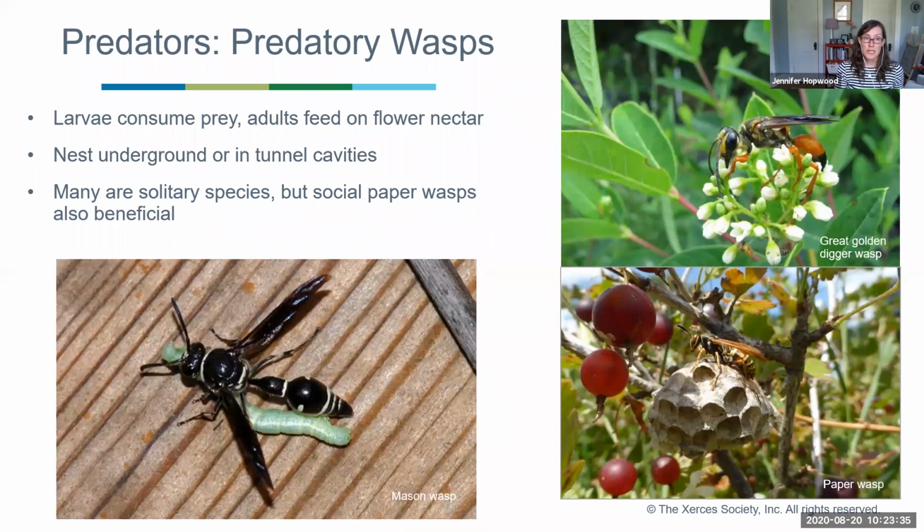And so they'll build a nest either underground or in a tunnel cavity, and some will actually utilize mud to build small mud nests. And then they bring food to their young. Sometimes they'll leave it whole, or sometimes they'll chew it up, pre-digest it for their young. But it's the adults that are capturing this food and the young that are eating it. The adults actually feed on flower nectar. So to power all their predation activities, they use nectar as an energy source. So they can be frequently found on flowers, and some can be important pollinators of wildflowers in particular.